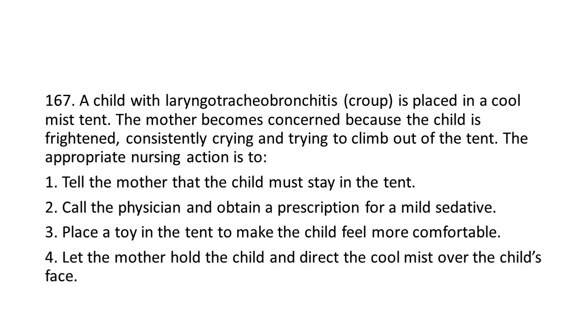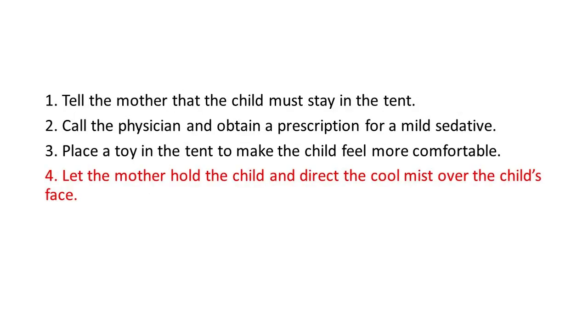1. Tell the mother that the child must stay in the tent. 2. Call the physician and obtain a prescription for a mild sedative. 3. Place a toy in the tent to make the child feel more comfortable. 4. Let the mother hold the child and direct the cool mist over the child's face. The answer is 4. Let the mother hold the child and direct the cool mist over the child's face.